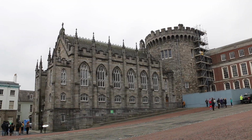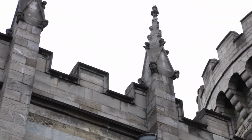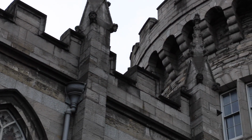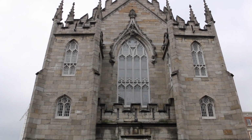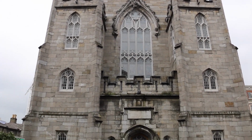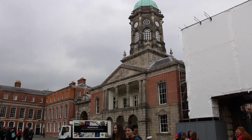Okay guys, we have the Dublin Castle right behind me, and it was opened in 1204, which means that is 815 years ago, which is quite old. The Dublin Castle now serves as a government building, conference center, and is open for tourists. Most of the current buildings just date back to the 18th century.